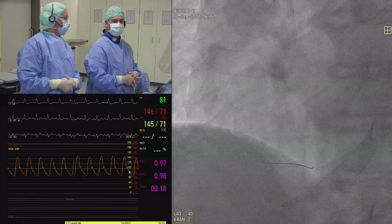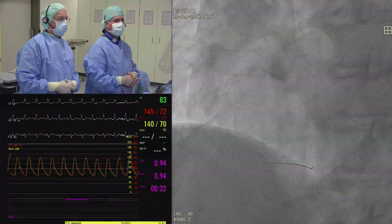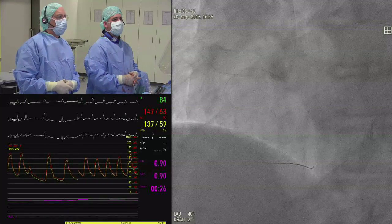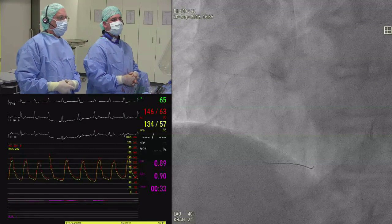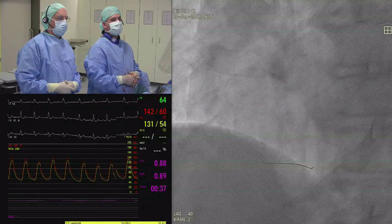So you have the adenosine running in, correct? Yep. The drum's rolling. PVCs. So when we were done with the balloon, we had a 0.9 or 0.89.